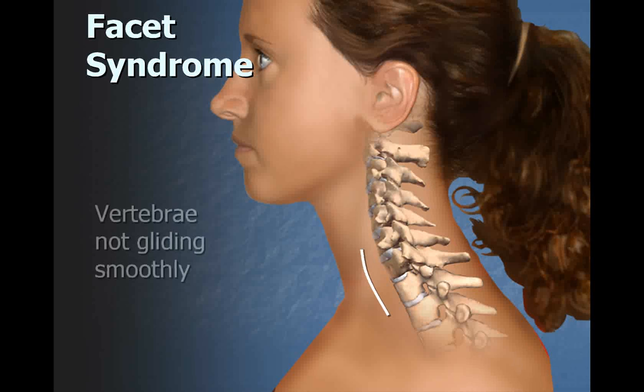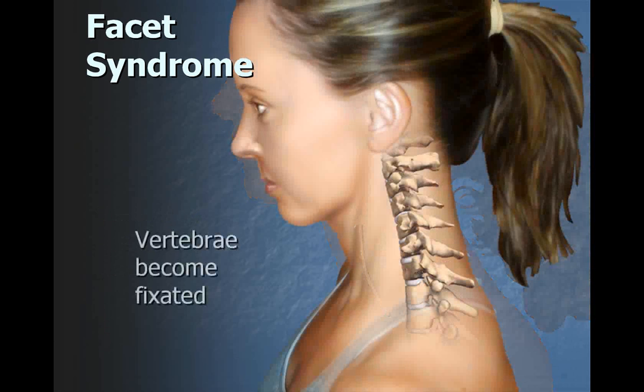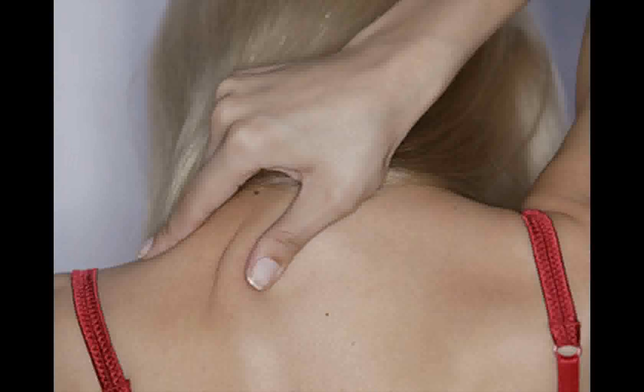Facet syndrome of the neck occurs when the joints of the vertebrae in your spine are not gliding smoothly. The joints get fixated, or their alignment becomes restricted, affecting mobility of the neck. This often causes neck pain and pain radiating to the trapezius muscles of the upper shoulder.